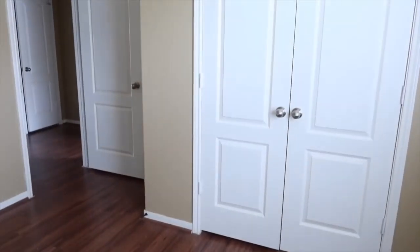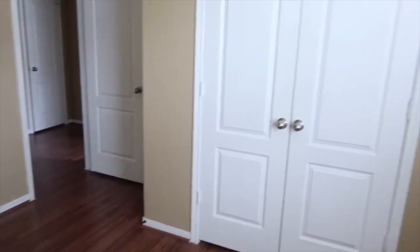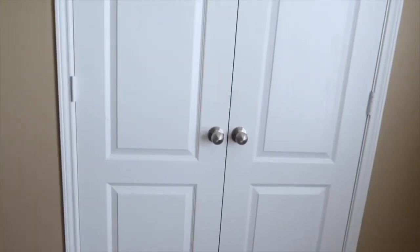And let's see, right here is, okay, so this is bedroom number 1. It's a very small room. When they build these houses, they build them with the assumption that, of course, you're gonna have children. And so that's why I believe some of these houses are so small the way that they are. So we got a closet right there.